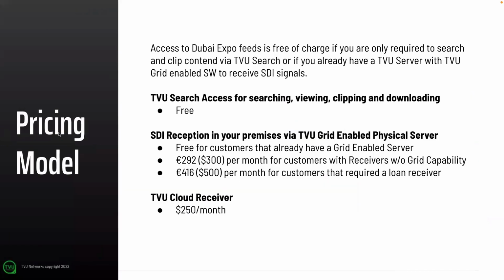Okay, so as I said before, all of the content in TVU Search is going to be available for free, and you can use the tools I've just demonstrated to find whatever you need. That's available for free to clip, download and view. If you want to actually take the feeds live, you'll need a TVU grid enabled server to do that. So if you already have a TVU grid enabled server, it'll be free because the content's free.